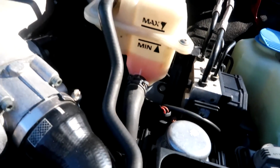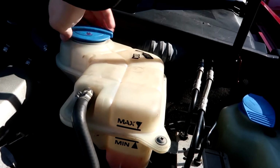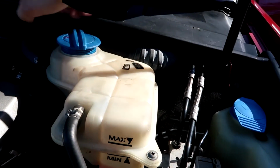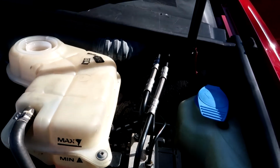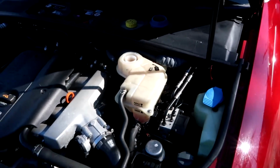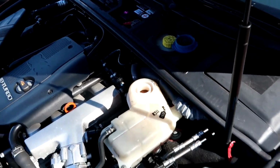You guys see that level? This is what I think the problem is. You want that coolant to be a little bit higher. So I'm gonna add coolant to it, start her up, let it run, and then put the mats in. And I apologize if it's a little windy and you guys have noise coming through.